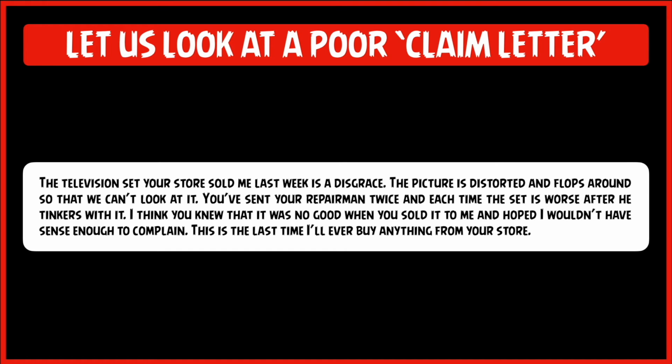The television set your store sold me last week is a disgrace. The picture is distorted and flops around so that we can't look at it. You've sent your repairman twice and each time the set is worse after he tinkers with it. I think you knew that it was no good when you sold it to me and hoped I wouldn't have sense enough to complain. This is the last time I'll ever buy anything from your store.